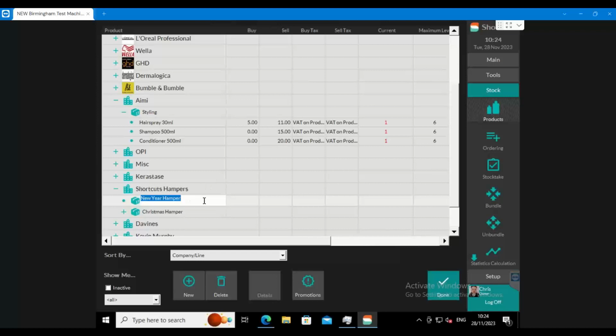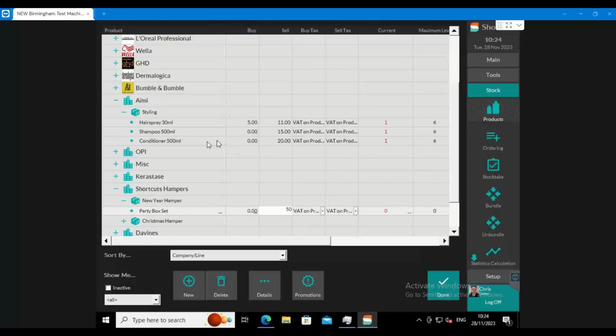Once I've got my line, I can add in the name of my specific hamper. So I'm just going to call it Party Box Set. Okay, and we just add that in there. To the right of this, you can add in the sell price. So I'm going to call this £50, and that's going to include my hairspray, my shampoo, and my conditioner. Okay, one of each of those. And you'll notice my stock level for this is currently set to 0 because I've not bundled and created it.